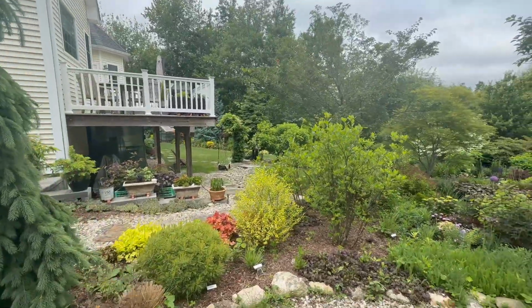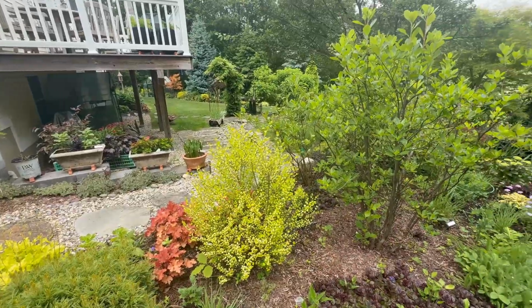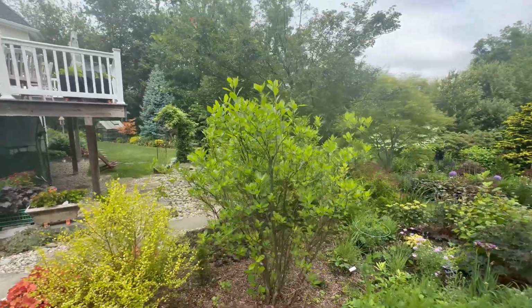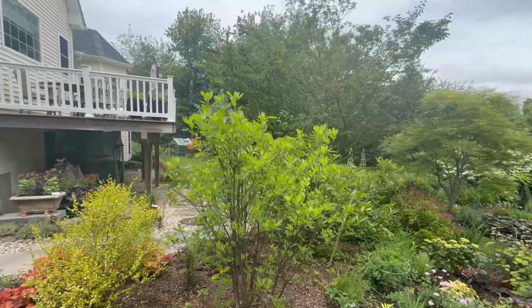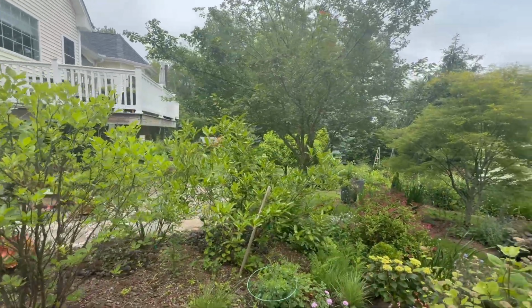Mini twist pine, Chesky white birch, dwarf white birch. This is a white clethra. I think it's called Vanilla Spice. And then some Brandywine viburnums over here.